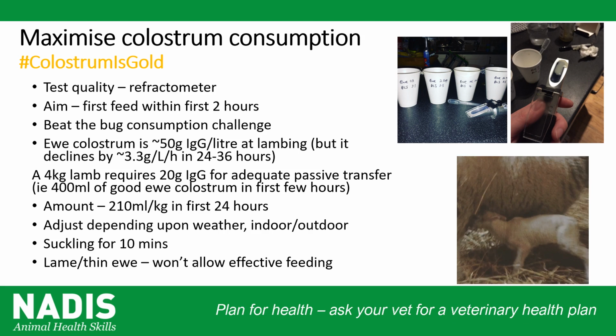So we've mentioned colostrum, and everybody will have heard of colostrum by now and how important it is. And we want to maximise the intake of quality colostrum. So in terms of how much the lambs need, we want the first feed to be within the first 2 hours. Really, we are competing.